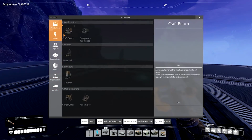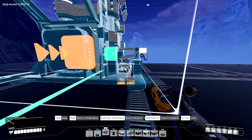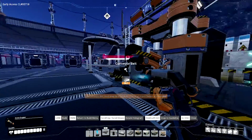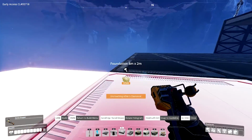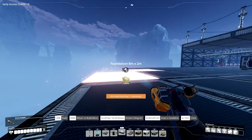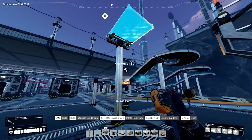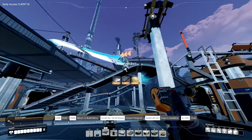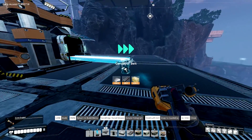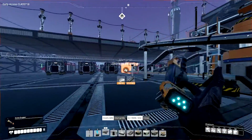Okay, so we are going to do production, and it should be a constructor, correct? Constructor. We're going to take rods, and we're going to make them into screws. We need to extend this floor out just a bit. So this needs to actually connect up to here. Now that should be fine.